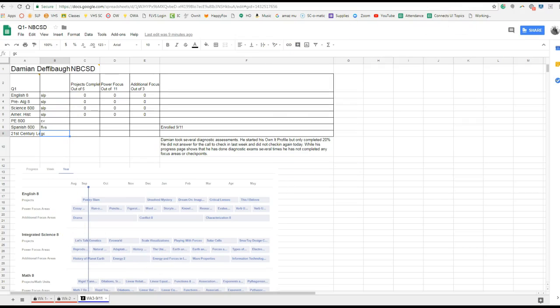One of the biggest issues with the Summit Learning Platform is that the content is fantastic. However, the reporting is not. It only really shows when a kid goes in and clicks something. It doesn't necessarily have specific login times and log out times. It shows just whether or not they click something and complete something like a diagnostic test or a power focus area. And I will follow up very shortly with another video on the SLP that gives you a quick walkthrough.